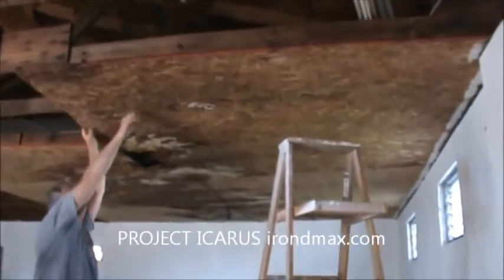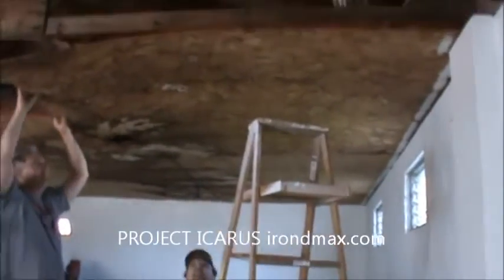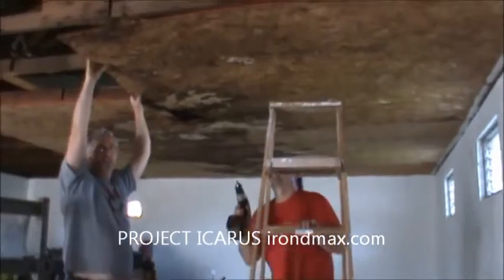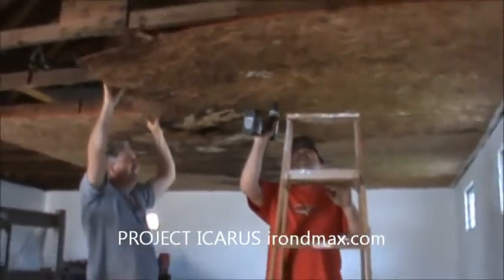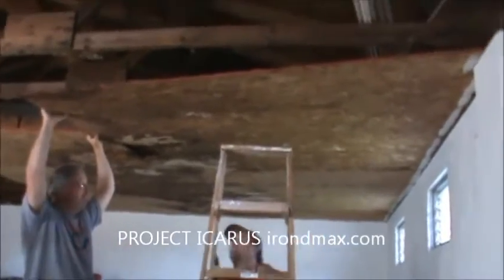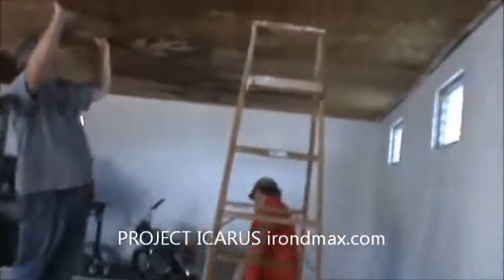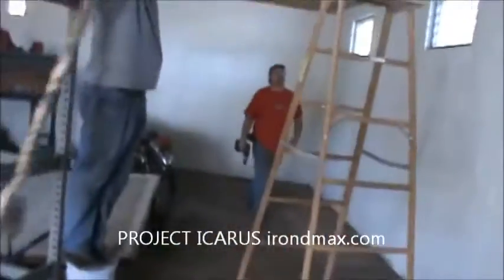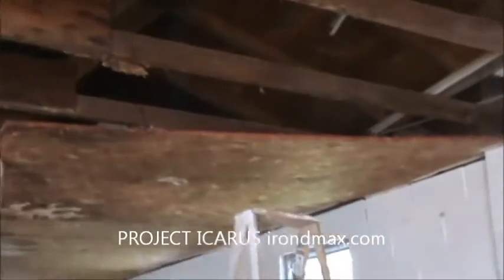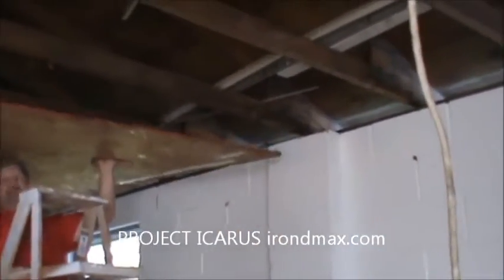Tear it down. Gorbachev, tear down that wall. It was Gorbachev, right? Poop has glued it to the rafters. Ooh. Okay. Well, that was fun. Whoa. Oh yeah, that was fun. Love the smell of poop in the afternoon, don't you?